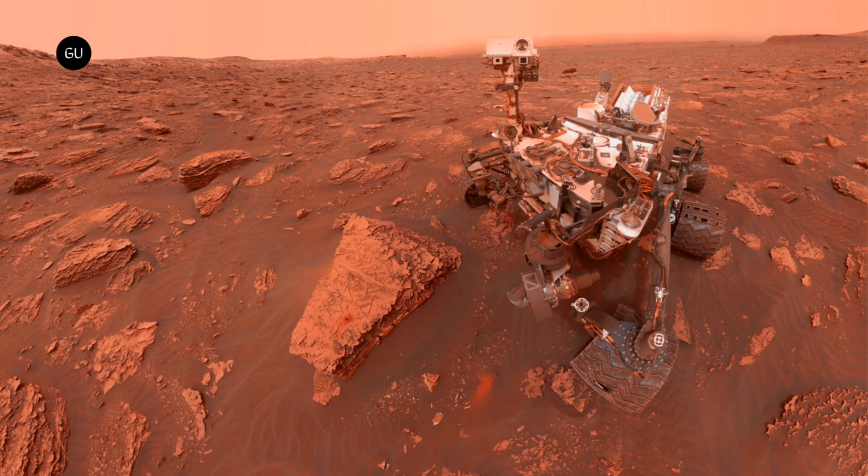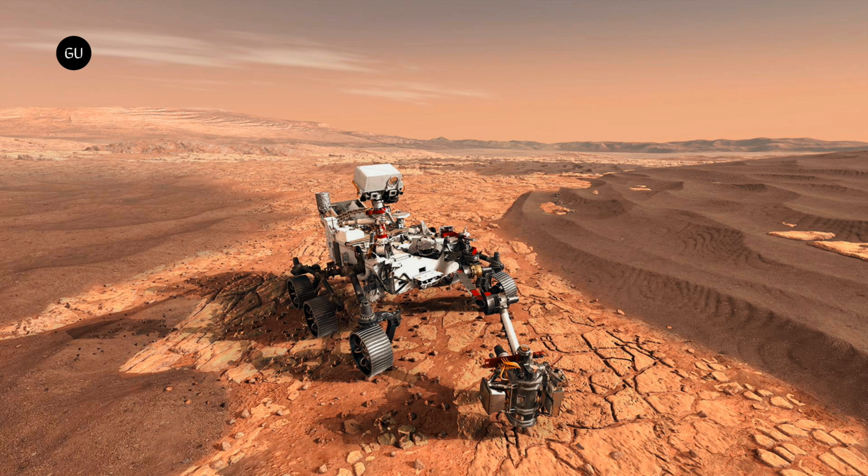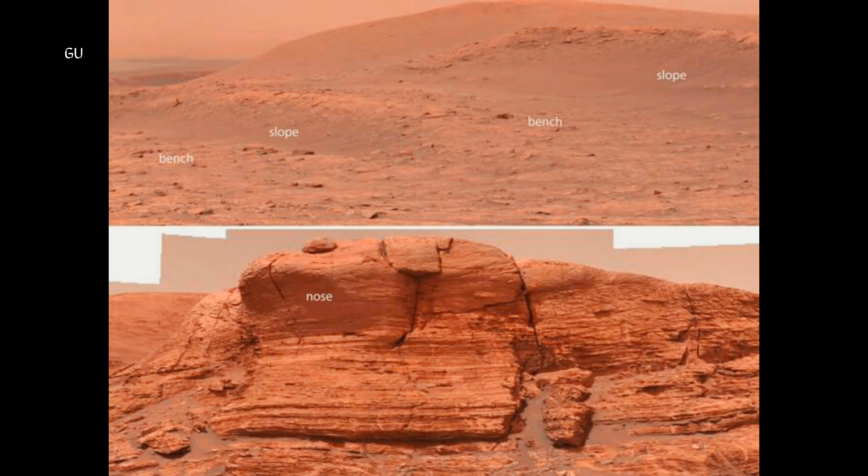This led to a few key findings earlier this year, from Curiosity's wave discovery to the remnants of a powerful river spotted by Perseverance. That river appears to be part of a larger network. Newer images captured by Curiosity depict bench and nose landforms, which are believed to be signs of several ancient fluvial structures. These landforms consist of steep, shallow slopes and short ridges, which form gradually via erosion.